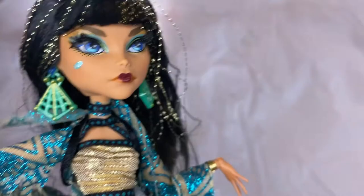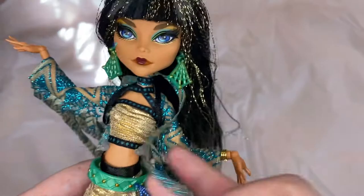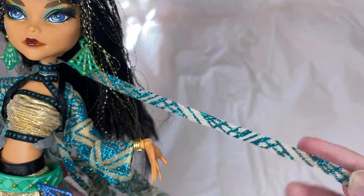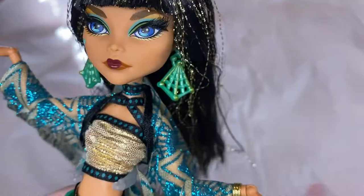And it's actually got two strands of wrapping that come off the back. And the wrapping matches the jacket that she's wearing, and it's got all of these geometric details that are covered in blue glitter, and those come out the back.